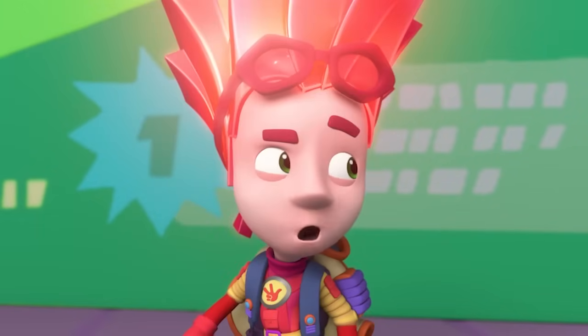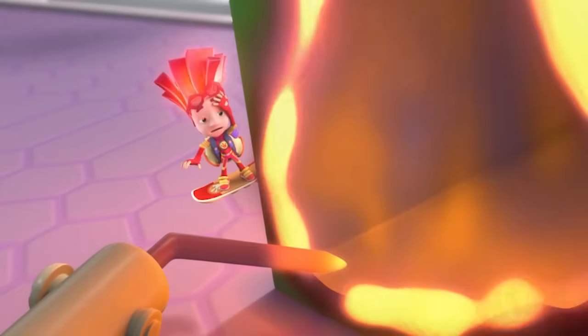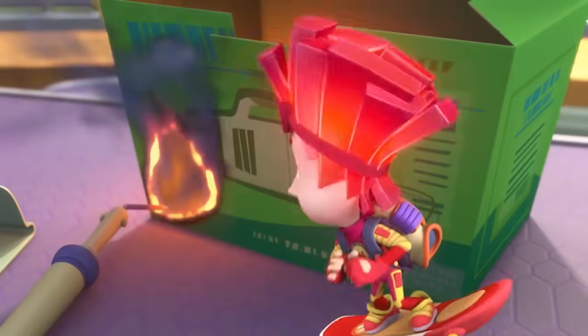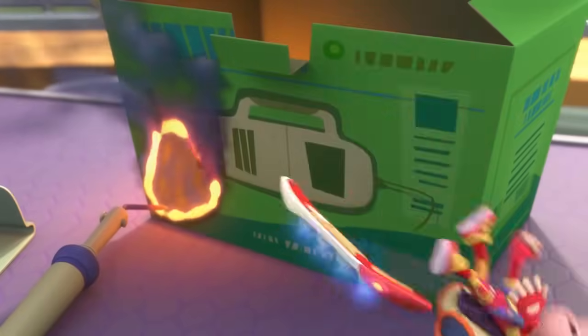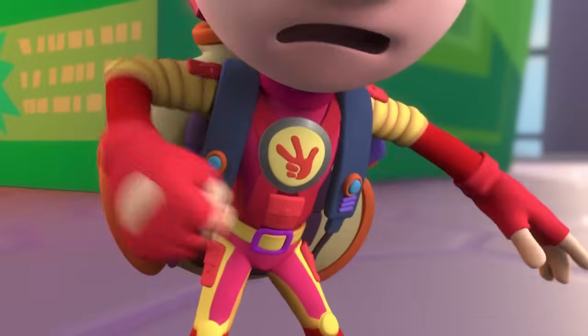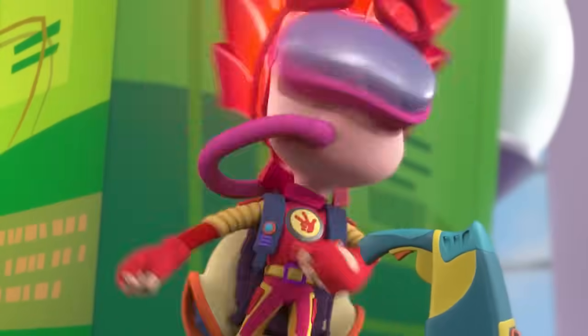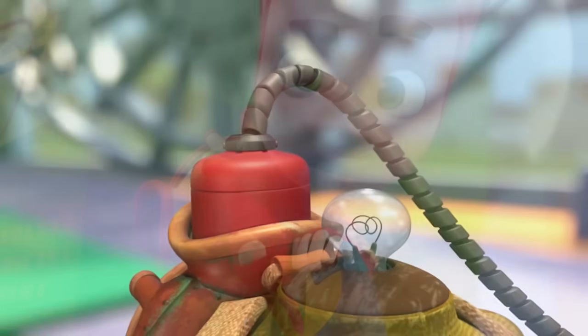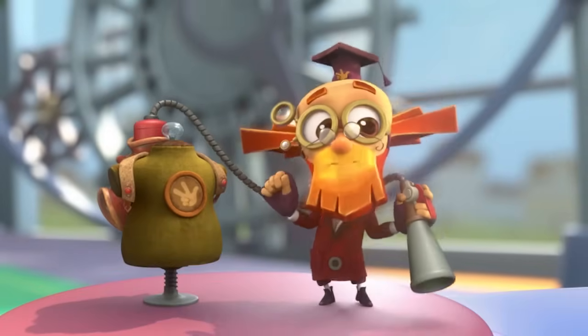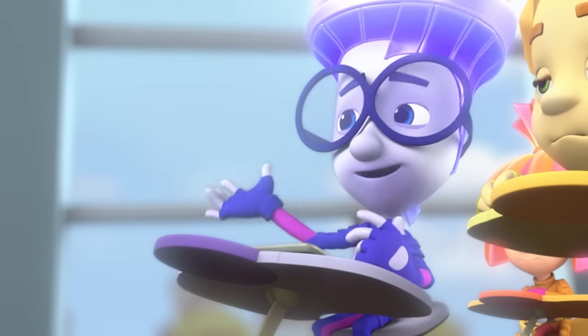Huh? What's going on? No way. No way! Fire? It's burning for real! Fire! What do I do? Oh yeah! I need a fire extinguisher! Where are you? And that's how a Pack-A-Mat can become a fire extinguisher. Do you understand? We understand.